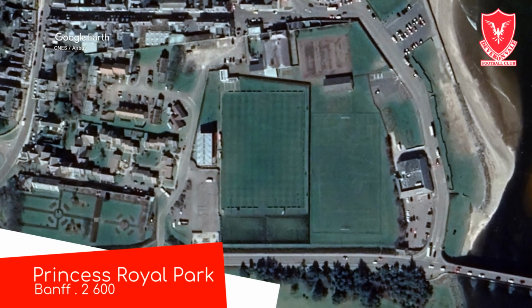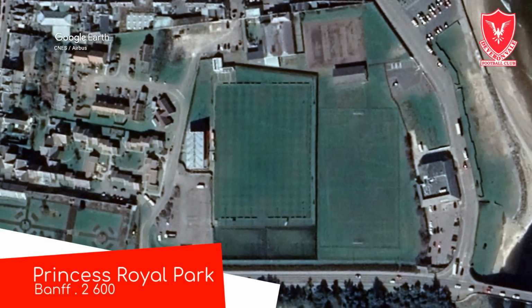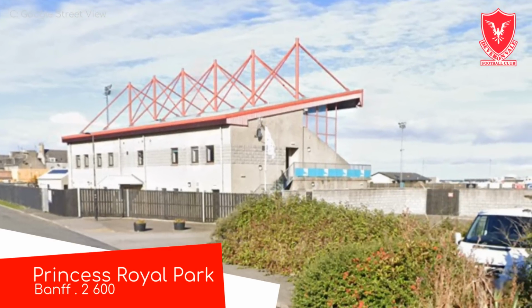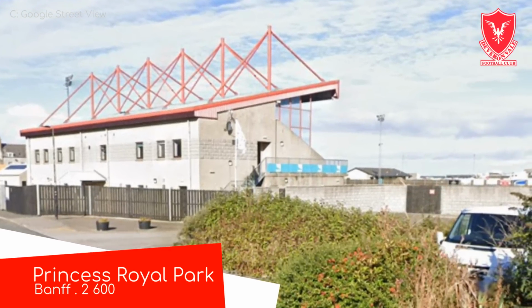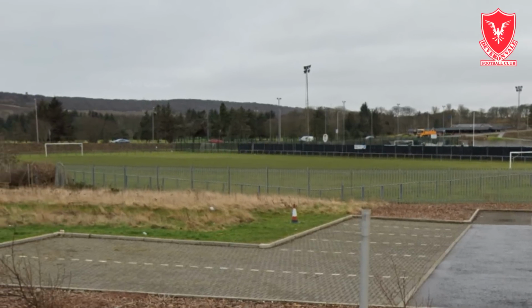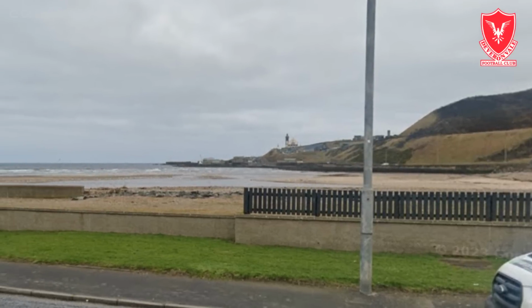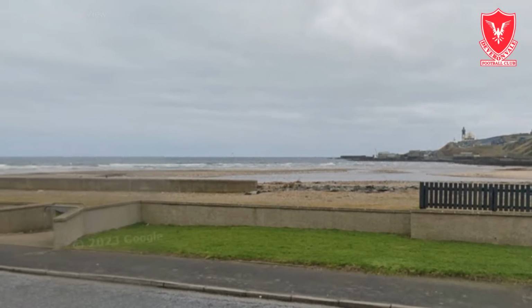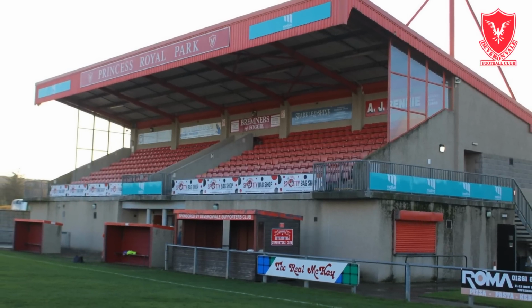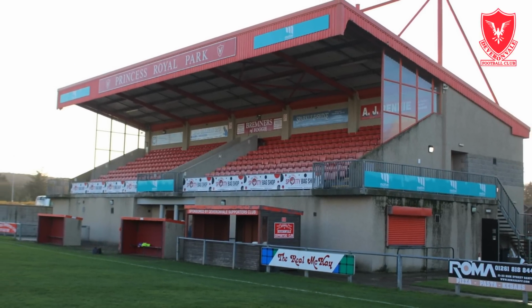Just a stone's throw from Banff Beach is Princess Royal Park, home to Deveron Vale. The club have made the correct decision of facing the one and only stand towards the natural beauty that is the North Sea. I can only imagine how cold it must get at this ground when there's a strong northerly wind in the middle of winter, but I'm sure it's worth enduring.